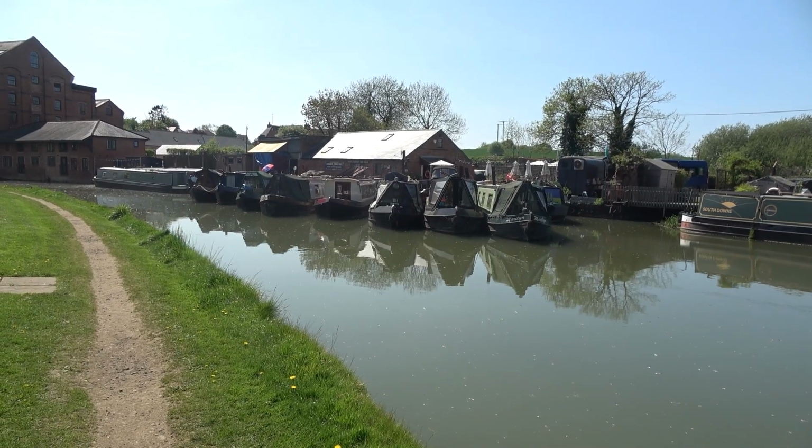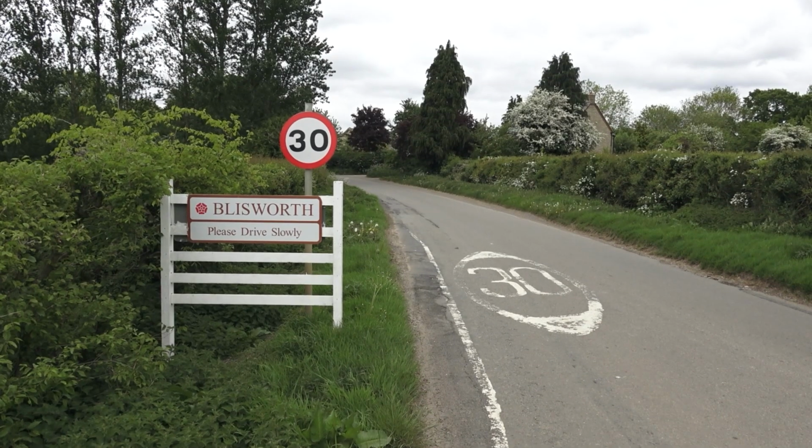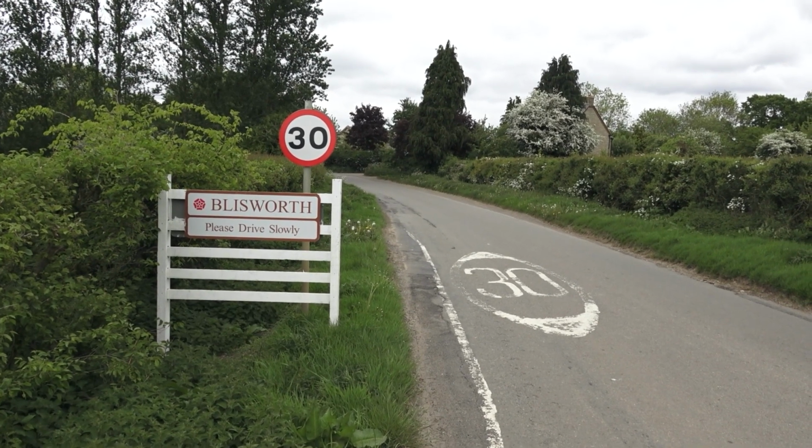But the tunnel is more than an engineering marvel. It's also part of the waterway's living legacy. I've had a great time diving into the history of the Grand Union Canal. If you want to learn more about the Grand Union, you can head to www.canalrivertrust.org.uk. But now, we'll head back and take a look at another story.